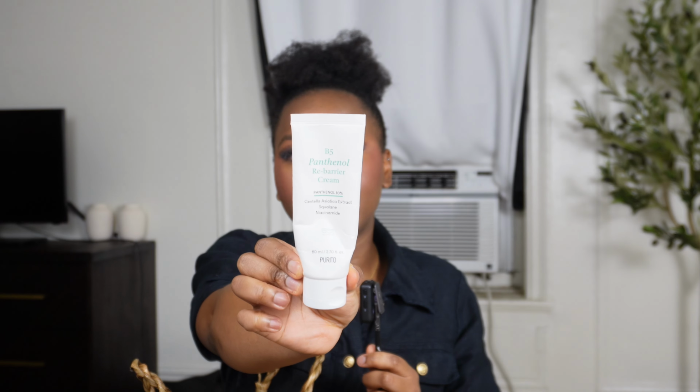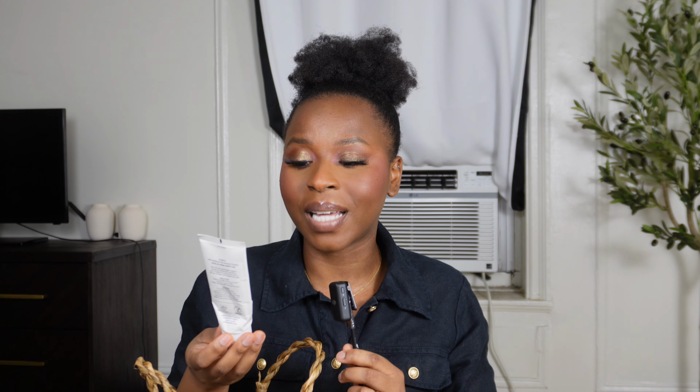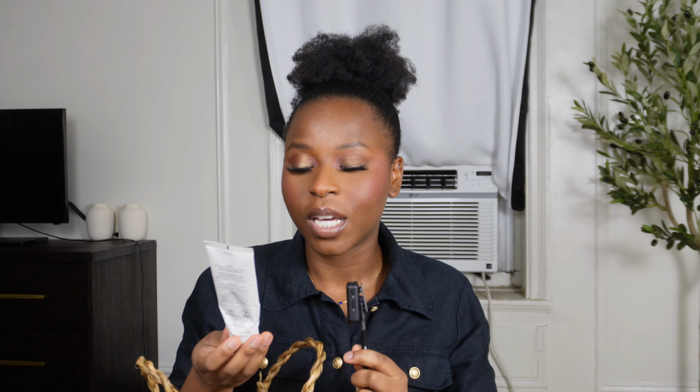Okay, so this is the Panthenol Rebarrier Cream, and I love this thing. This is by PURITO, and this is their Centella Asiatica extract. So it has squalene and niacinamide. I was doing my research, and I think I mentioned this before, Centella is a really good healing agent. You can Google it yourself, it's known as a healing agent. It helps with scars and, I think, skin irritation.